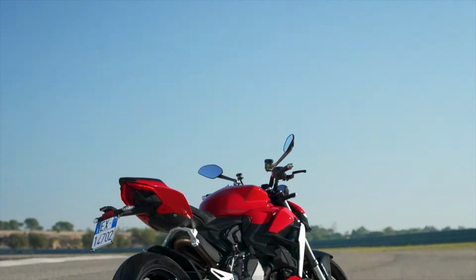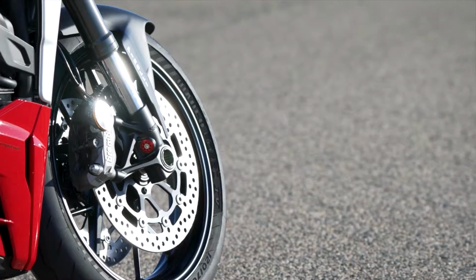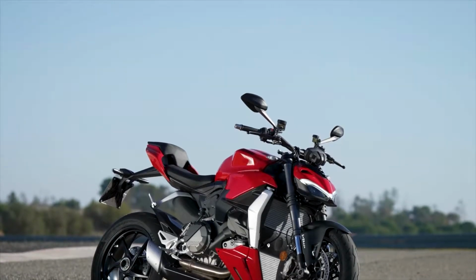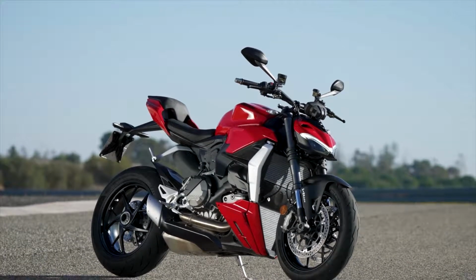It's not a secret that the Streetfighter V2 is based on what? That's right, Panigale V2. What did they do? They used the awesome super motorcycle chassis, they took the super quadro engine, made a few tweaks in it, and here we have this amazing naked motorcycle.